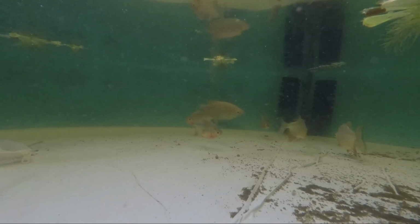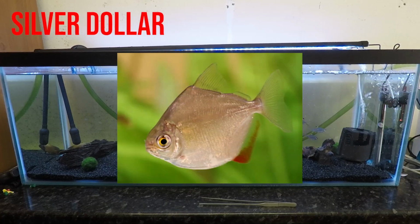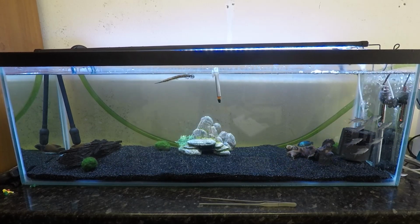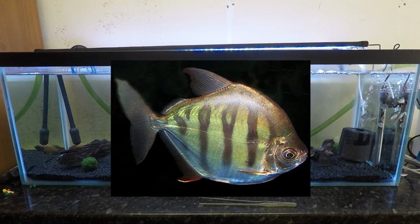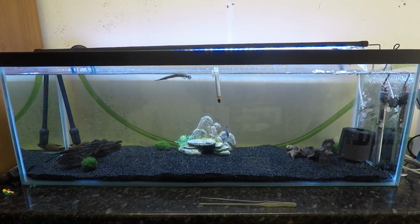So something I would recommend as an alternative is a silver dollar. Silver dollars, again, originate from the same place, South America. They're relatives to the piranha and the pacu, but these guys only get up to 6 inches. Again, they're fairly cheap, schooling fish, similar, but you can get different kinds. You can get black bars, you can get thin bars, you can get tigers, and you can get just the basic silver dollar. So they can come in a range of different patterns, which looks really nice. And you can keep them in a smaller tank, so you don't have to worry about this massive, massive fish.